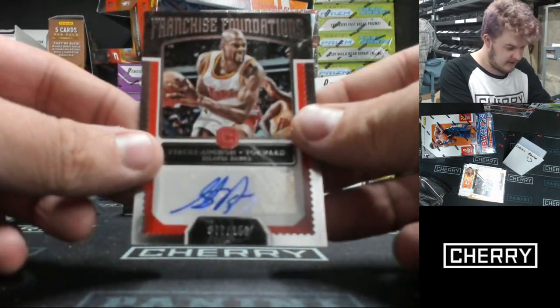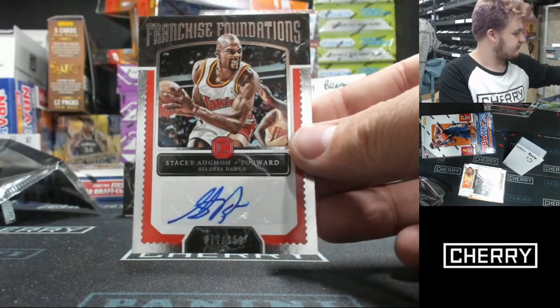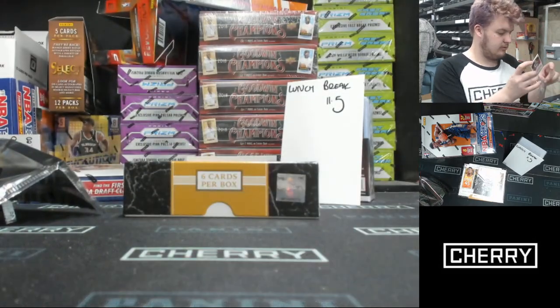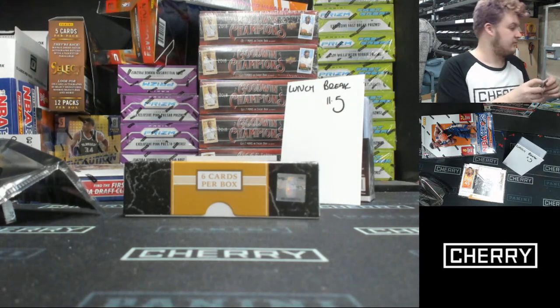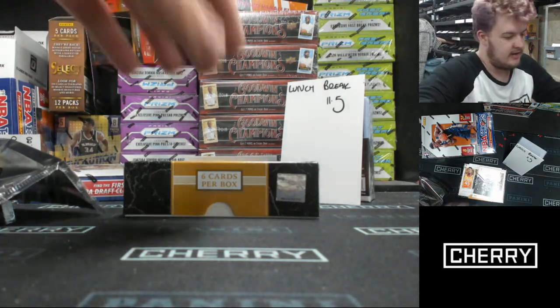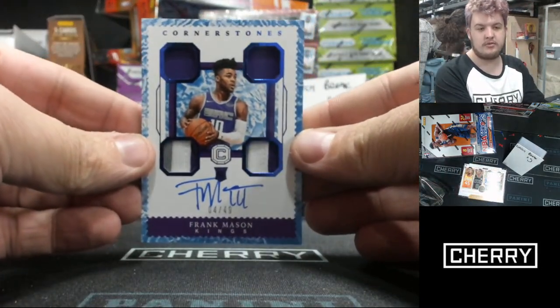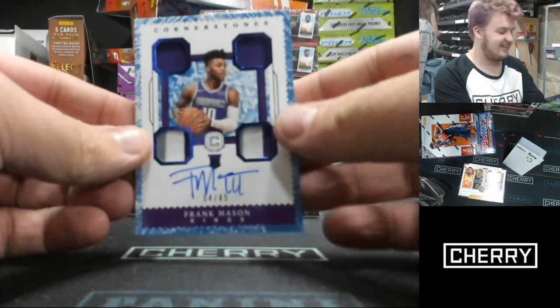To 159, Franchise Foundations of Stacey Augmon. And then finally, to 49, rookie patch auto from Cornerstones, Frank Mason.